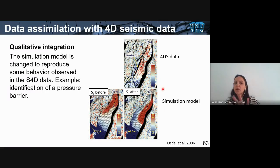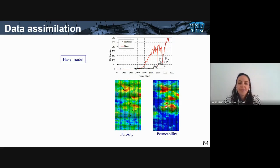So this is an example of a qualitative integration and how they're calibrating the model to honor this type of data in a qualitative manner. You know, we are not doing data assimilation, we're just seeing what's happening in the 4D seismic data, and then we manually change the simulation model. We can just change the transmissibility of the blocks, for instance, in this region, okay? Okay, so when you think, yes, I think you have seen it because this is from Sel.